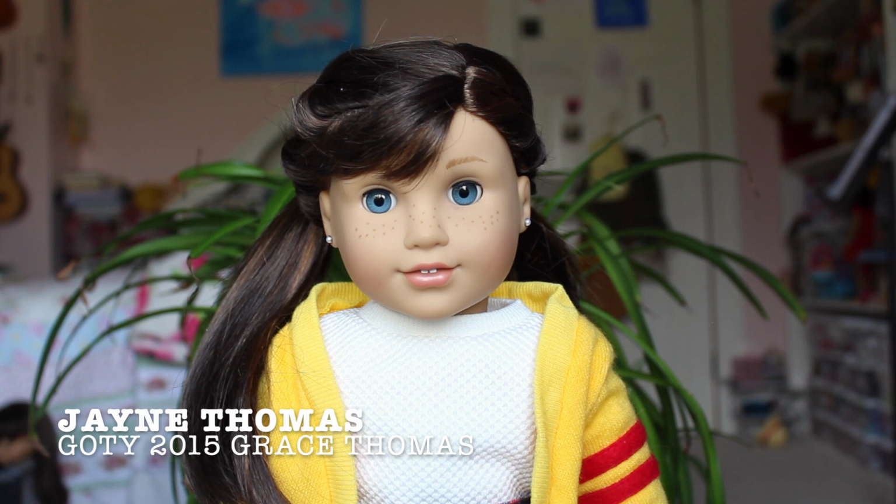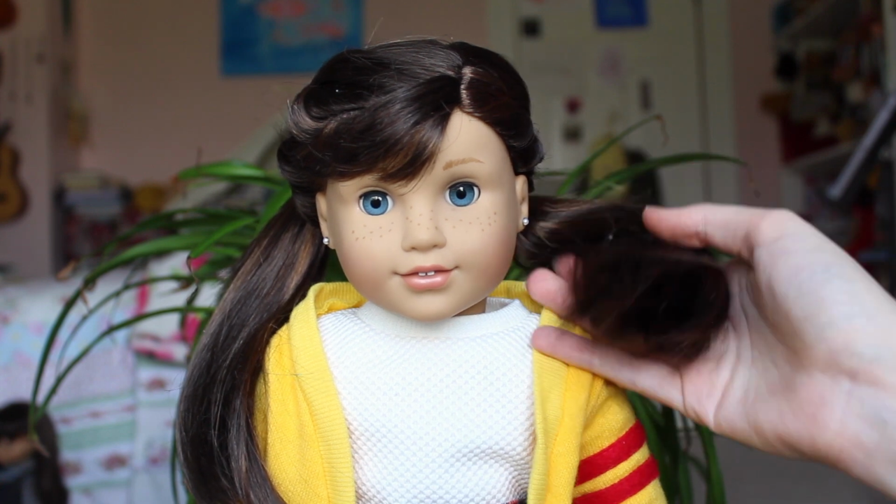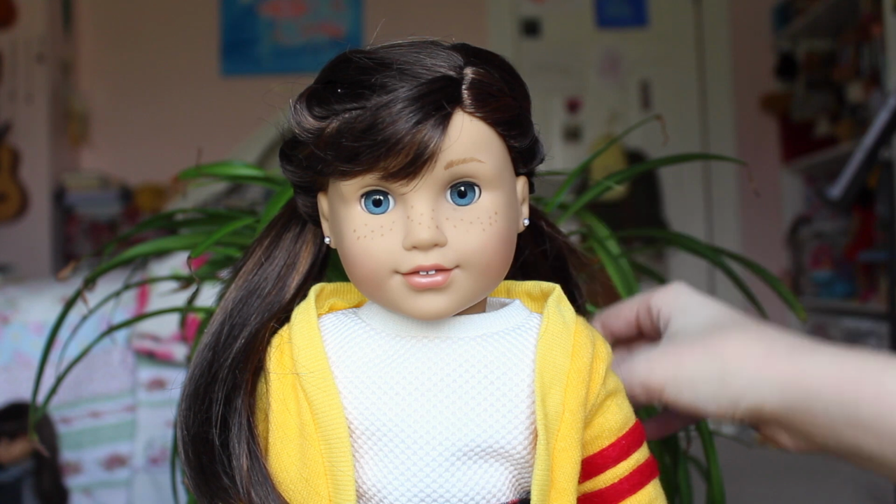I was also given two other dolls that I ended up selling because they were the same as dolls that I already had in my collection. But yeah, Jane is a Grace doll, and I was really excited to get Grace because she was a doll I almost got when she was Girl of the Year.